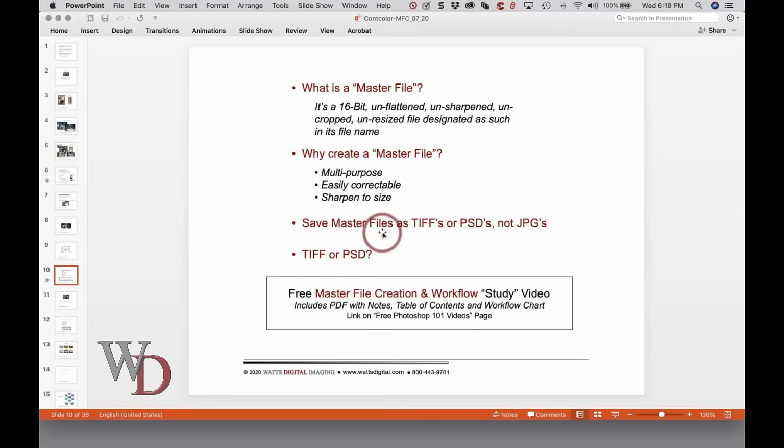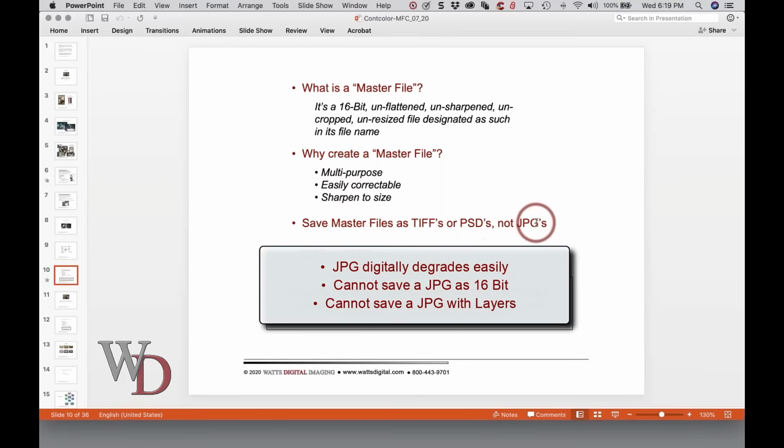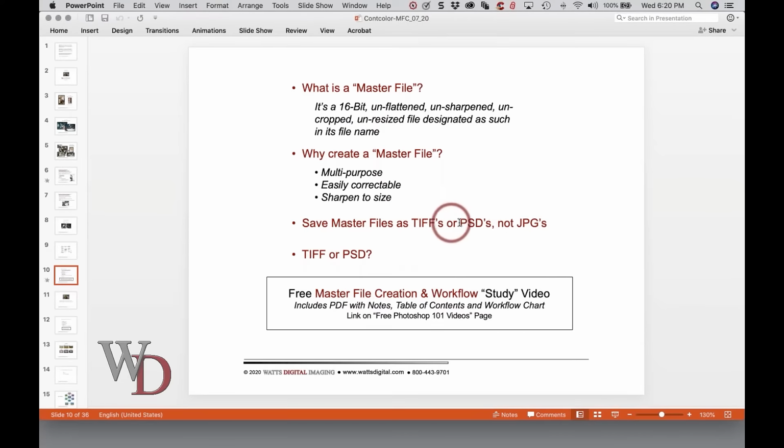You want to save your master files as TIFFs or PSDs, not JPEGs. We talked about that a lot in class 1, where a JPEG is only 8-bit. You can't save it in 16-bit. You also cannot save layers in a JPEG. Plus, it also has lossy compression every time you open, work on, and save a JPEG. So I save my master files as PSDs, but that's just my preference more than anything. Either one works. Once you read through the notes a little more, or the book, you'll know a little more.